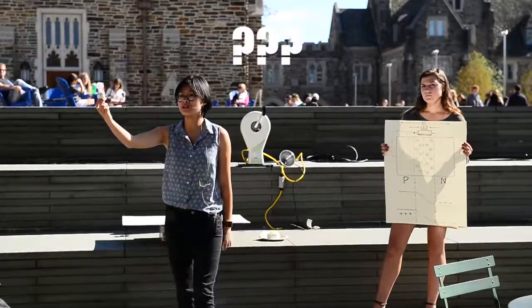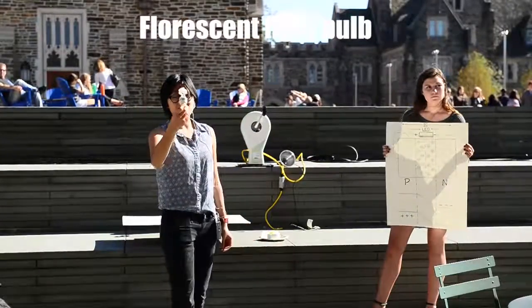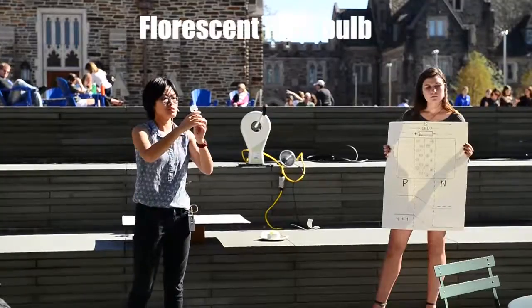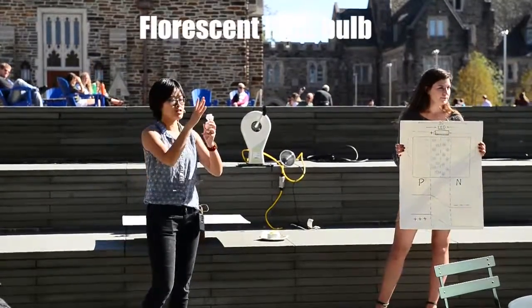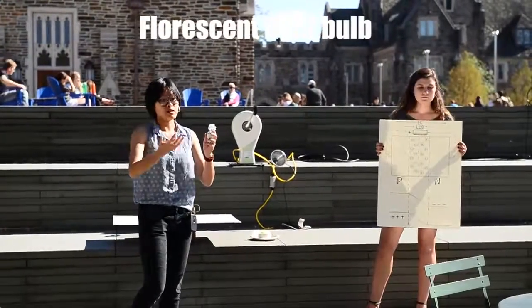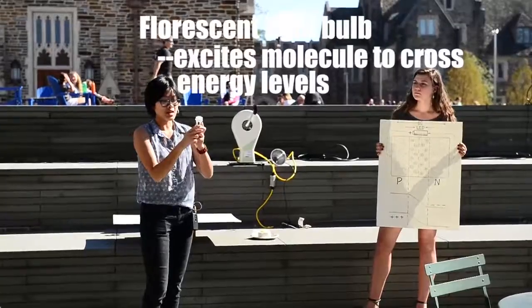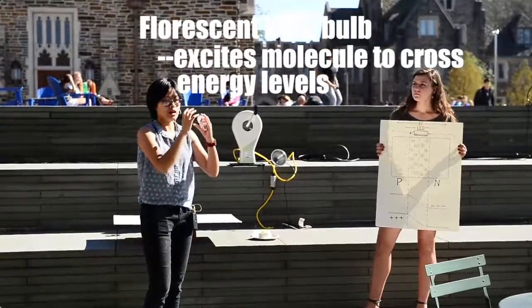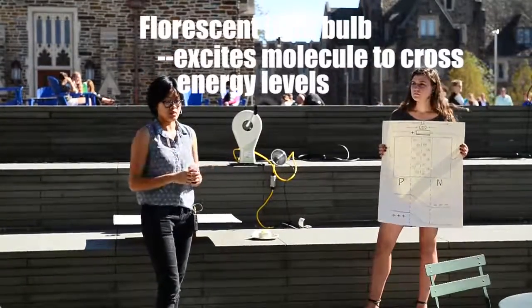Does anyone know what this kind of light is? A fluorescent, exactly. So this fluorescent bulb, the way it works is that inside these coils, there is a tiny amount of mercury vapor. And this mercury vapor, when we send an electric current in, and the electric current is an energy source, remember, this energy excites the mercury atoms, and the electrons in the mercury atoms go from a low energy state into a higher energy state. This is when we add energy to them.